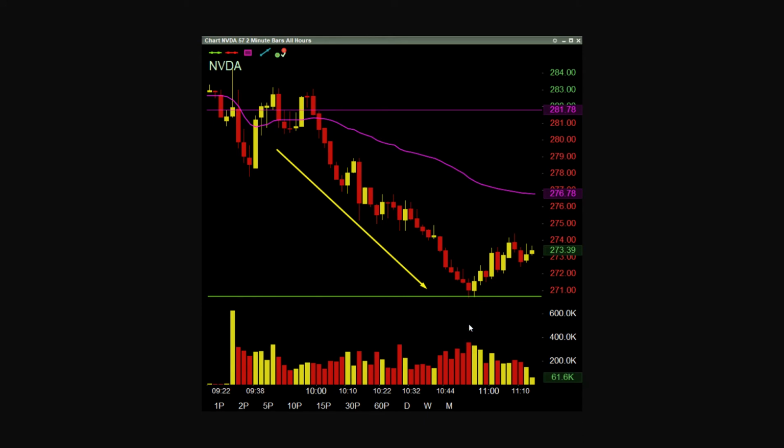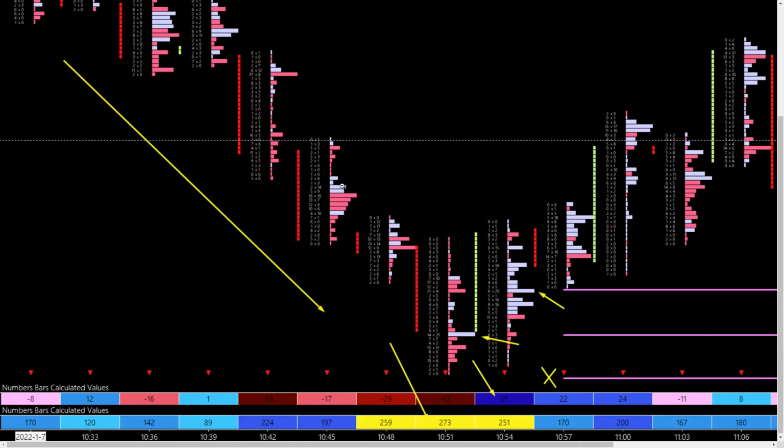Ideally this would be even a little bit higher, but we sell off straight into this 271. And then we get these high volume candles, and then all of a sudden we have this heavy positive delta footprint. You can see here, 20,000, 10,000, 16,000, 6,000, 15,000, 14,000. That's why it's a heavier positive delta on this bar. So this would be the entry signal.